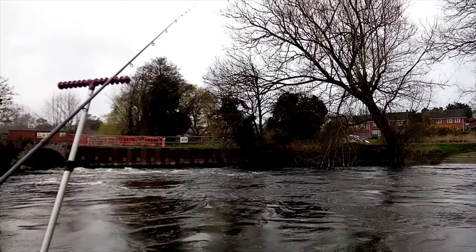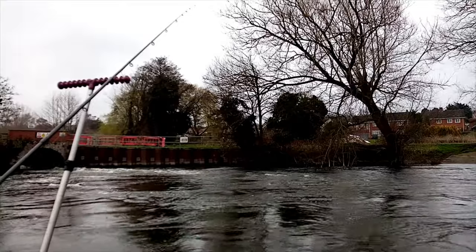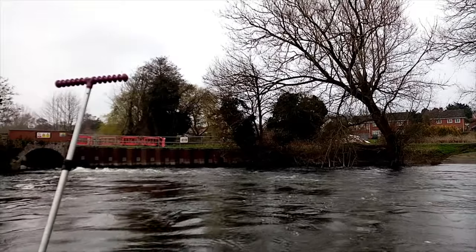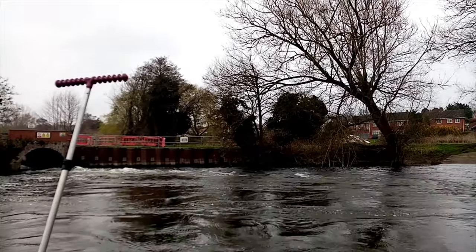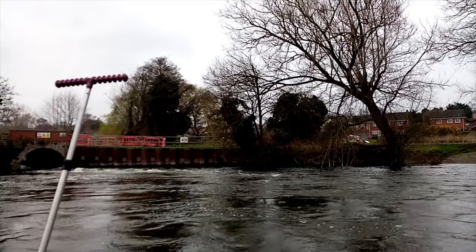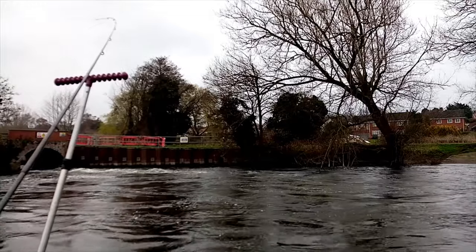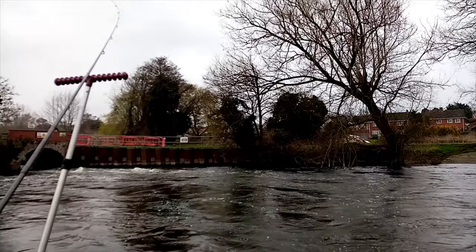Hang on, I've got a big slack liner. Hang on, what's going on here? A big slack liner there. Put one nugget of ground bait in and cast out one catapult of hemp or one of the casters.